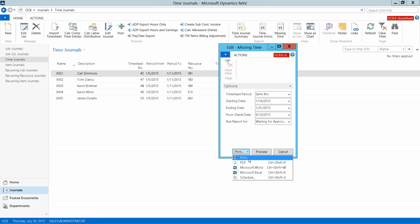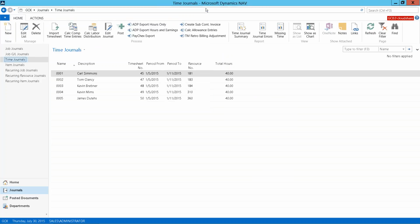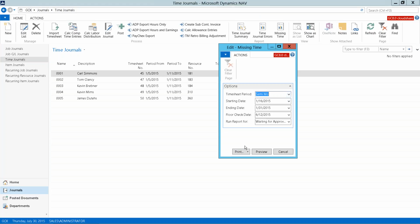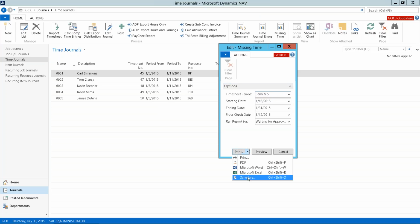In addition to running this report, I can also export it out to PDF, Word, or Excel, or in addition, schedule it. So we talked earlier about this whole idea of scheduling reports. It's a way as a user that I can schedule it for a future period in time, and then it'll actually show up in my report inbox. So maybe people have to have their time submitted by 10 a.m. What I could do is run this missing time report and schedule it as of 10:30 on the 1st, and then it'll just show up in my inbox. So it's just a way that I can do some work and not have to be there to actually run that report.